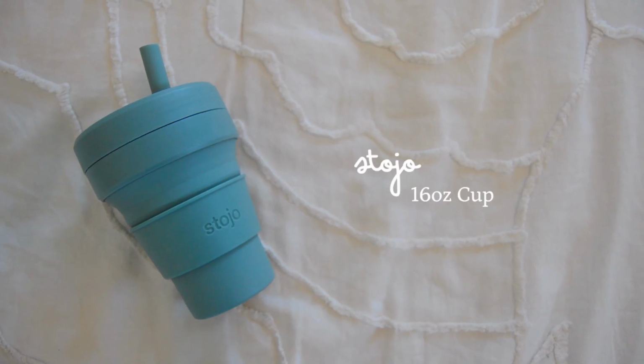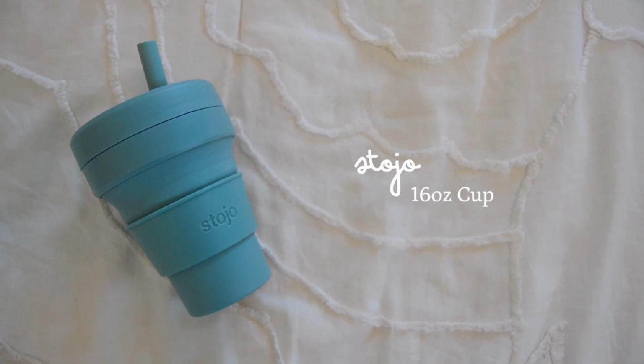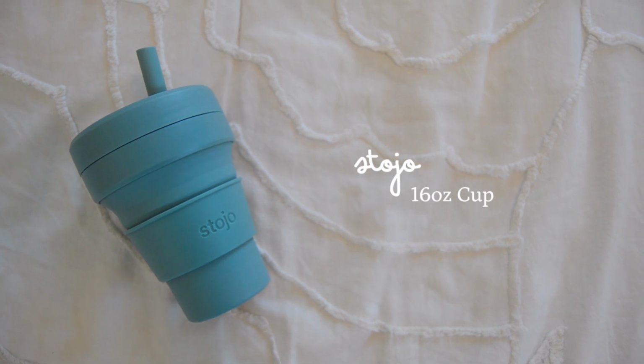But my first thing is a cup from Stojo. This is their 16-ounce cup and I am in love with this. This retails for $20, but I actually got mine on Poshmark for $9 plus shipping, but of course $20 would also have shipping on top of that as well. So if you want to get a Stojo cup, definitely check out Poshmark. I saw a whole bunch of them when I was looking.